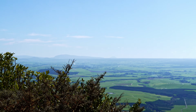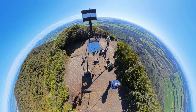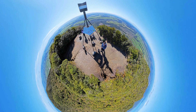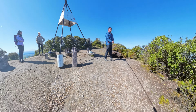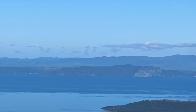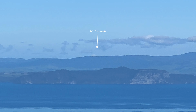It's moments like these, surrounded by incredible views and rich legends, that make you appreciate New Zealand's unique blend of natural beauty and cultural heritage. On a clear day with minimal haze like today, you might be lucky enough to spot a striking white pyramid in the far off distance, just beyond the mountain ranges to the right of Tongariro. That iconic peak is none other than Mount Taranaki.